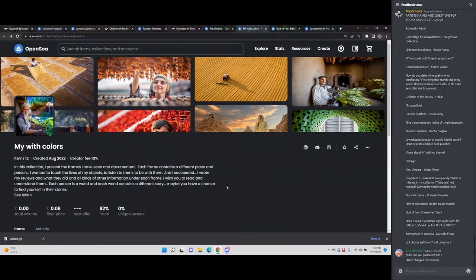So in this collection, I present the frames I have seen and documented. Each frame contains a different place and person. I wanted to touch the lives of my objects, I wouldn't call them my objects, right? Because they're people, to listen to them, to be with them, and I succeeded. I wrote my reviews and what they did and all kinds of other information under each frame. I wish you to read and understand them. Each person is a world, and each world contains a different story. Maybe you have a chance to find yourself in their stories.